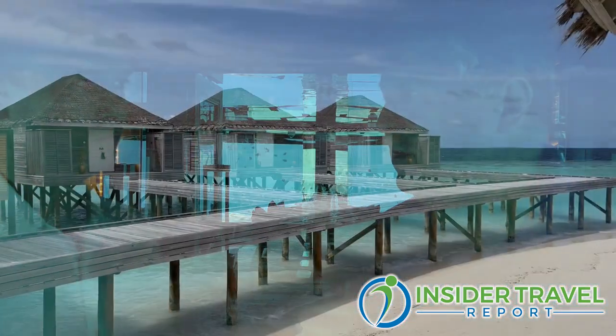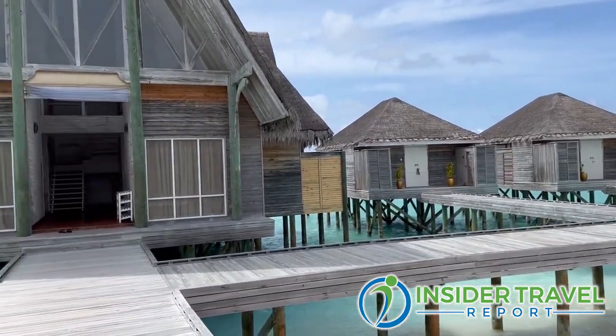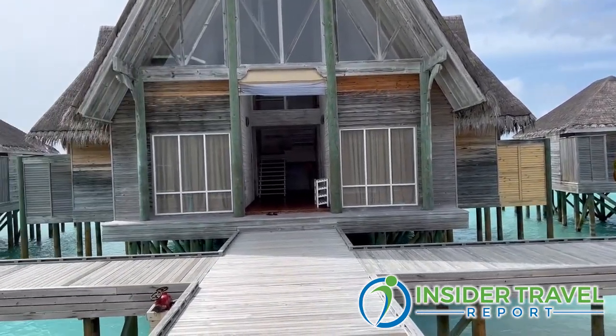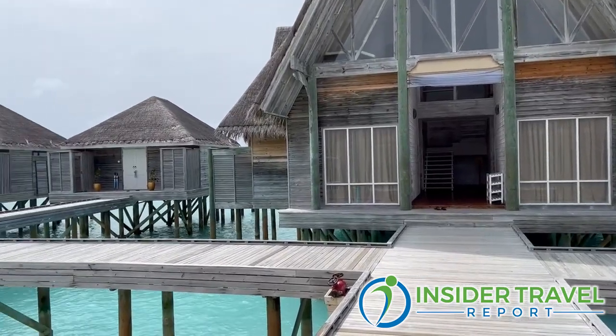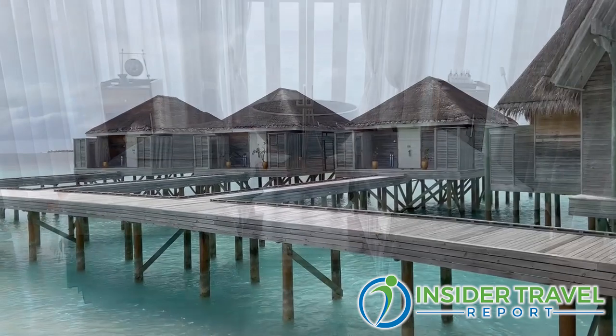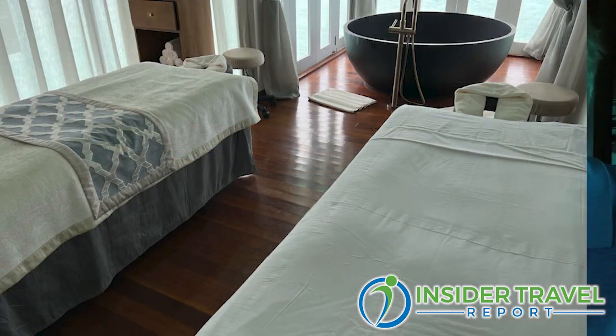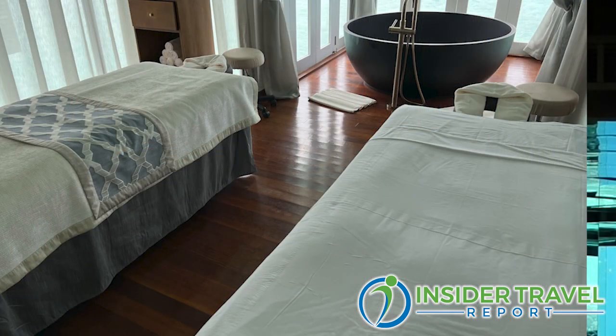Now, obviously, Anantara is known for its spas, and I just actually was lucky enough to have a treatment. You literally got me off the boat, took me right to the spa. It's a hard life. I know. So I had a great massage, and it is a beautiful spa right on the water, over water, sort of spa treatment rooms. It's just amazing. Yeah. So the entire spa is over the water.